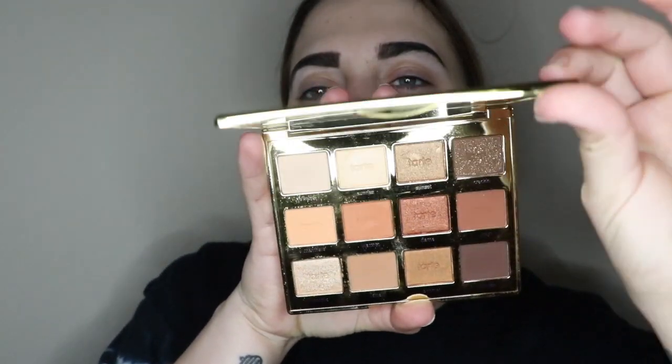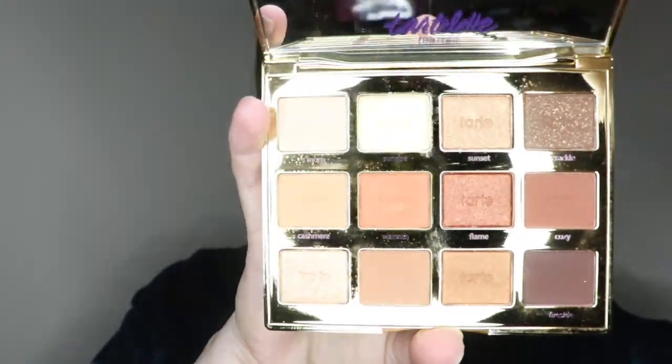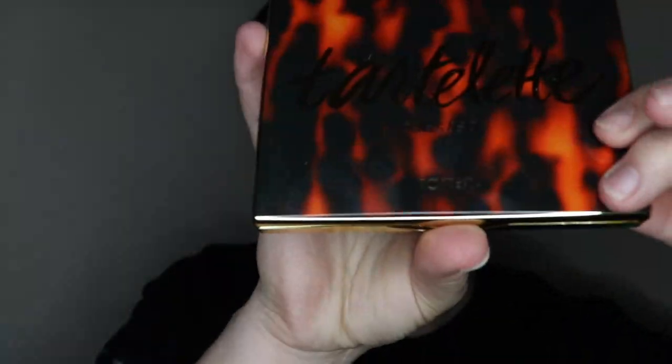Today I am going to be doing a look using the new Tartelette Toasted palette. I picked this up yesterday for the Ulta 21 day beauty deal, and I got it for I think like $18. Usually it's 40 something. I'm going to be doing a look with that, and I do have some new products that I got yesterday that I'm going to be reviewing in a haul video, maybe tonight or tomorrow.